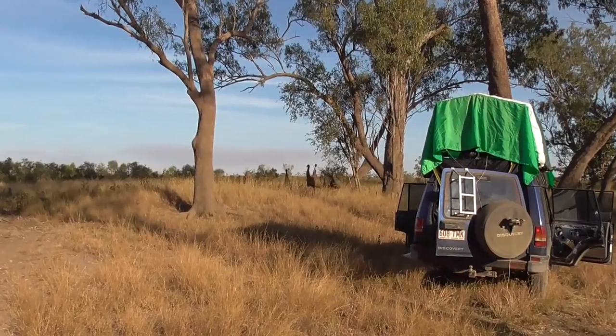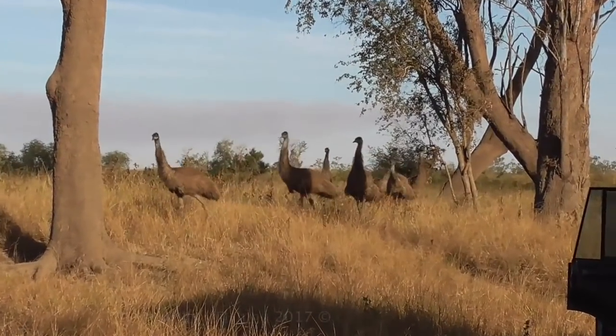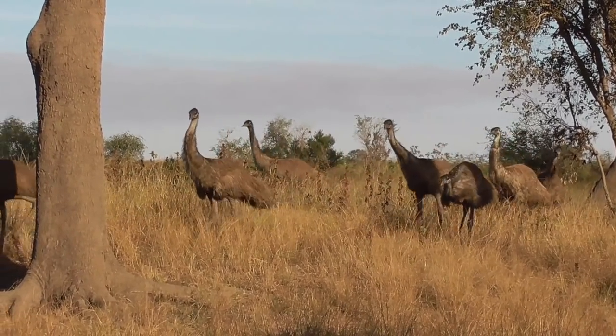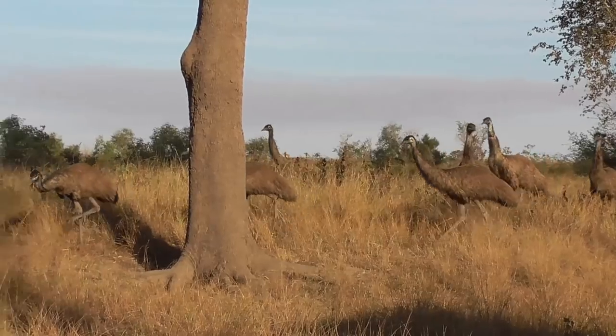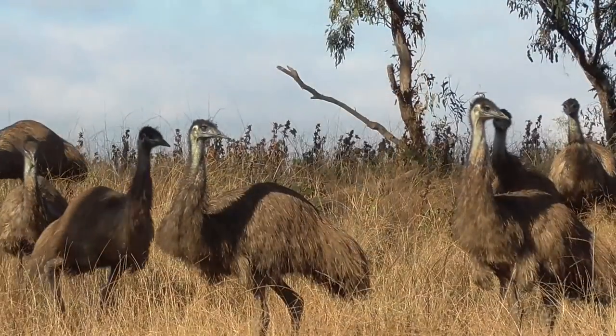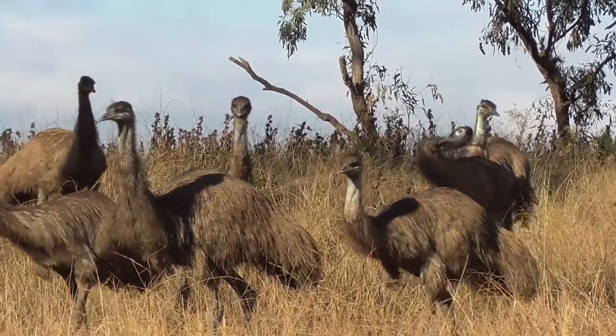Check out who's come to look for breakfast. That's emus. That is really cool. I've never had them come in camp that close. Wow. How many of them are there? That is cool. Hey dudes.